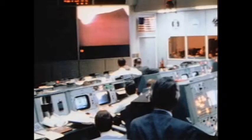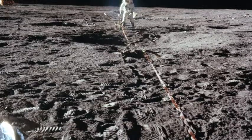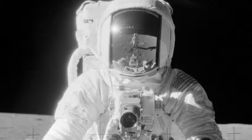Unfortunately, that camera caught the full glare of the sun reflecting off the shiny surface of Intrepid, and its sensitive imaging tubes blew. The television networks canceled their coverage, and millions of viewers on Earth went about their day, which left Conrad and Bean to go about theirs.